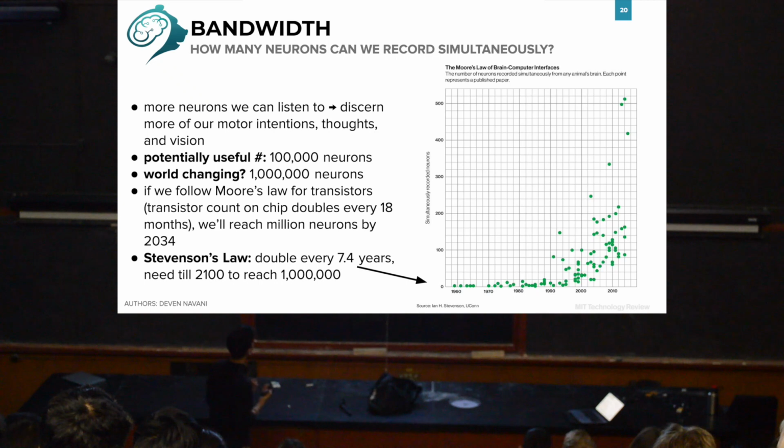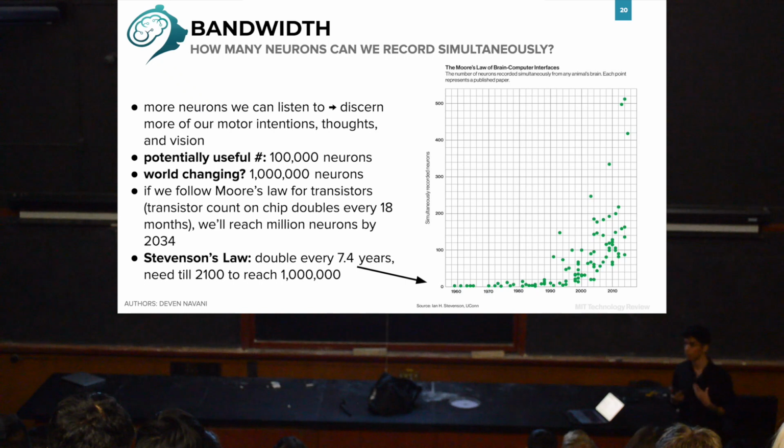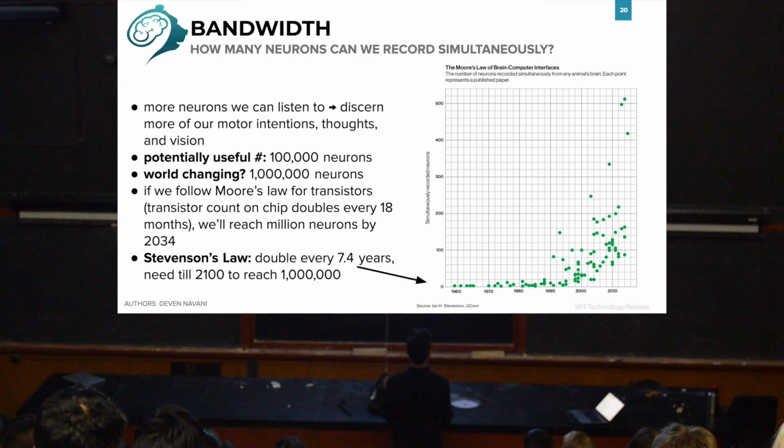And now there's an analogous scenario when you come to brain-computer interfaces. The question is not about transistors, but rather about neurons. How many neurons can we listen to in the brain? So when you talk about Neurotech, that's one of the biggest challenges. How many neurons can you listen to individually? Right now, if you look at the graph on the right, we're at about 500 neurons, which is nowhere close to how many neurons we have in the brain.